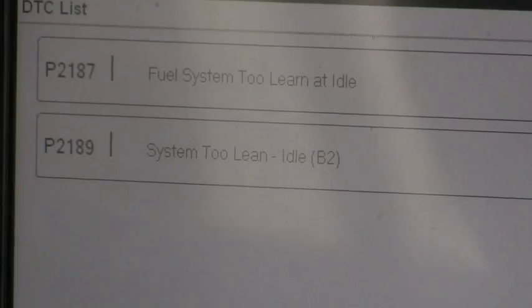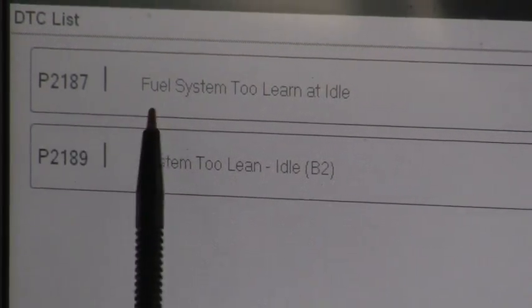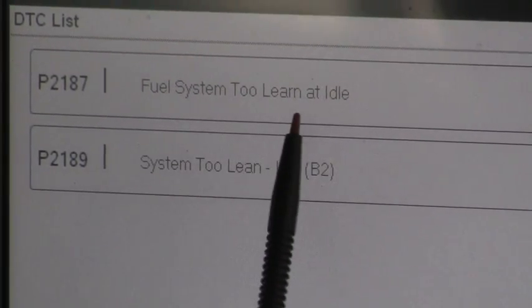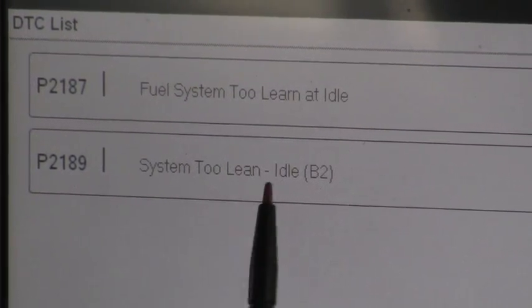Now whenever we have a check engine light, the first thing we're going to do is hook up the scanner, look for codes, and see what we can find. So let's get started. So we've scanned it and we've got 2 codes. P2187, fuel system too lean at idle, and P2189, system too lean idle bank 2.